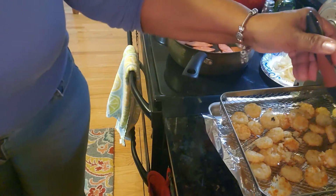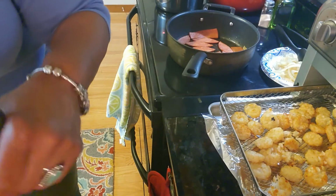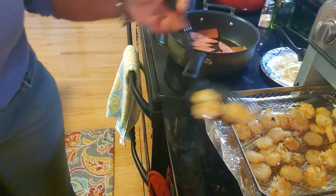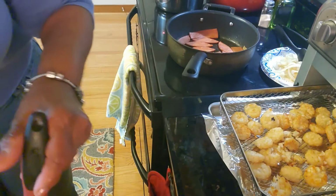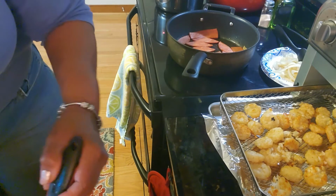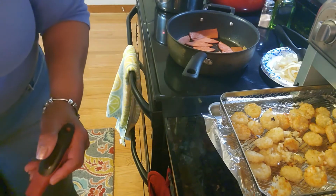So we are almost ready to go, guys. I can't wait. This is going to be so good. And you're going to be amazed because this air fryer makes the prettiest tater tots. So let's just get everything ready and make sure I have everything ready in the pan.